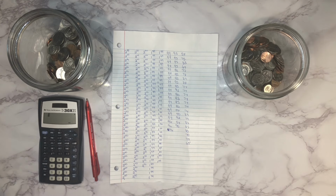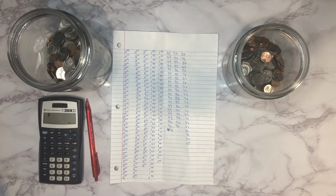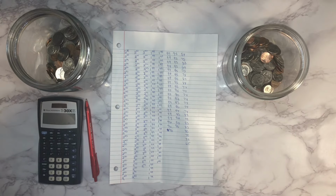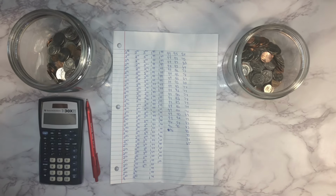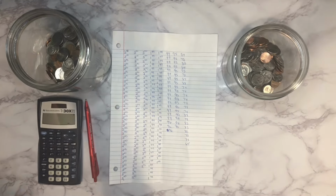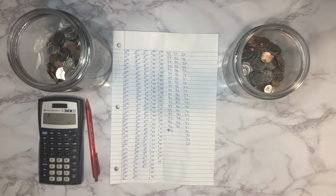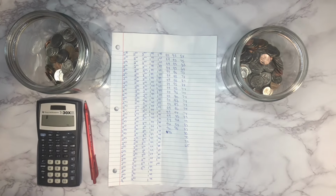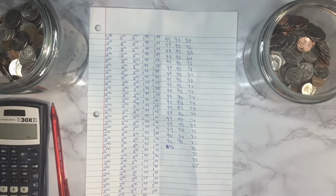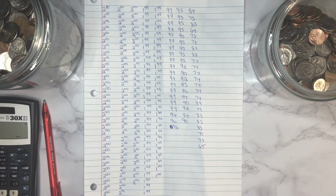So we're gonna go ahead and get started. I did go through and I was able to rewrite all of my numbers that I have left on my penny savings challenge. So let me see if I can zoom you guys in so you can see just a little bit better. Hold on just a second. Well, my phone is not cooperating at the moment. Okay, there we go. So I think that is mostly in frame.